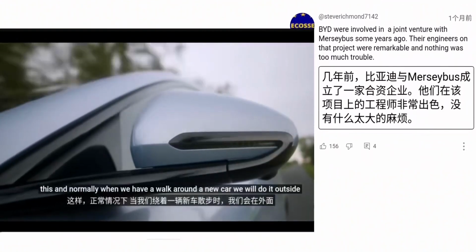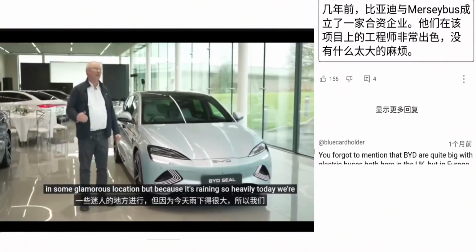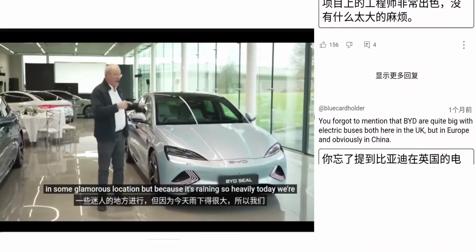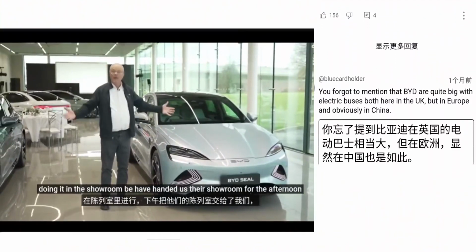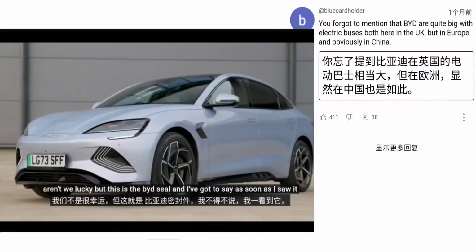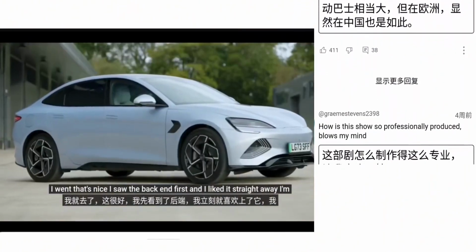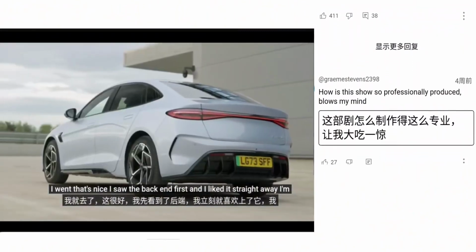And normally when we have a walk round a new car, we will do it outside in some glamorous location, but because it's raining so heavily today, we're doing it in the showroom. BYD have handed us their showroom for the afternoon. Aren't we lucky? But this is the BYD Seal, and I've got to say, as soon as I saw it, I went, that's nice. I saw the back end first, and I liked it straight away.